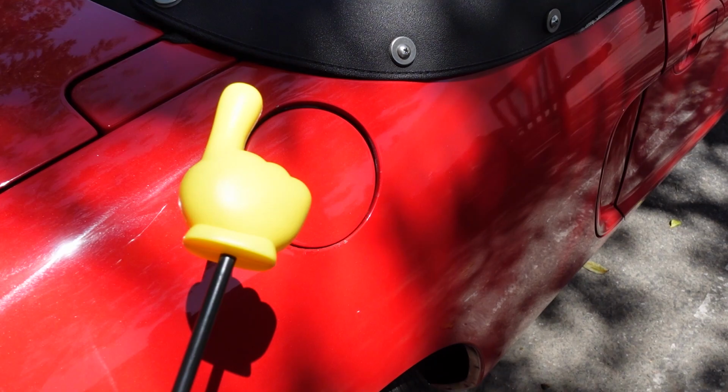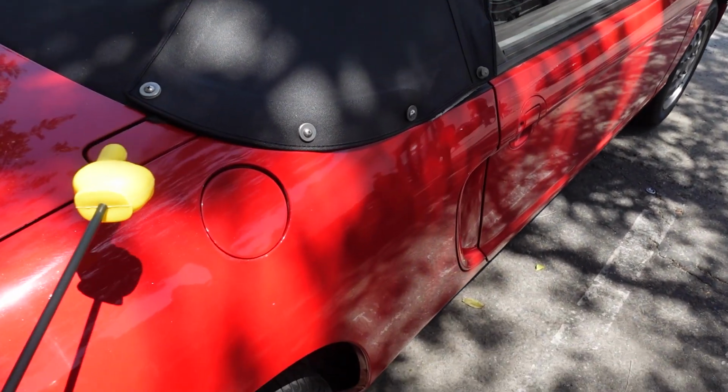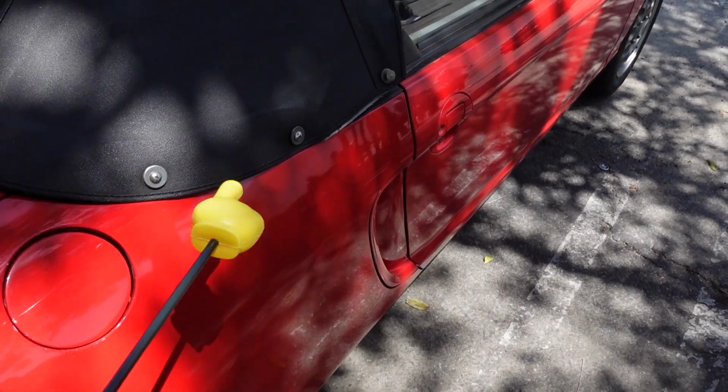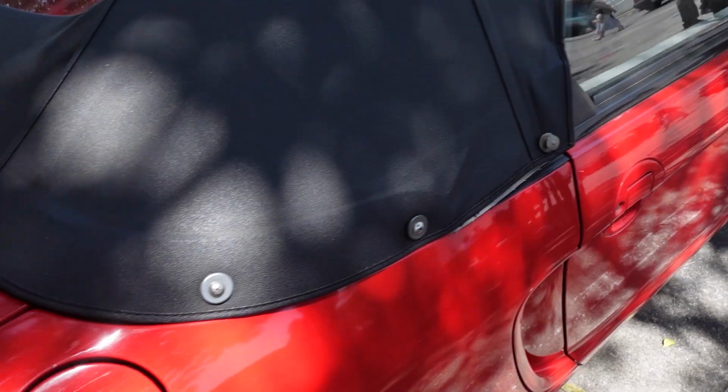That's a reasonably sized gas cap. Look at that. Wow, that's interesting. I thought you had to pop it. It looked like these were buttons to pop off, but looks like that's just how it's manufactured.